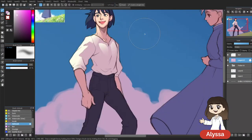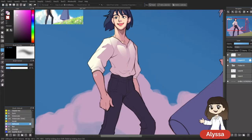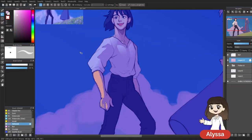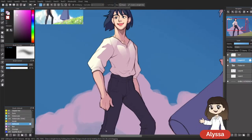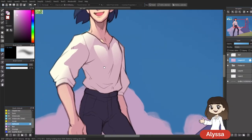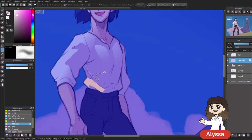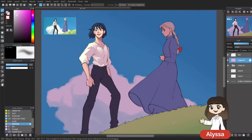So that light is a little too intense, so I just knock that back a bit. And then I can add some light to his arm. His knuckles. And at this stage, I'm really just blocking out the lights. I won't get to rendering, unfortunately. I totally overestimated my speed once again. So here with the clothing folds, I can block out. This is where the light will be hitting. And then I can erase that.